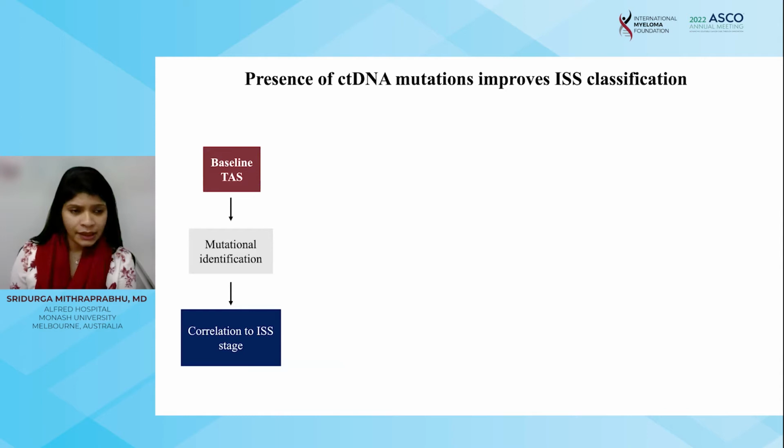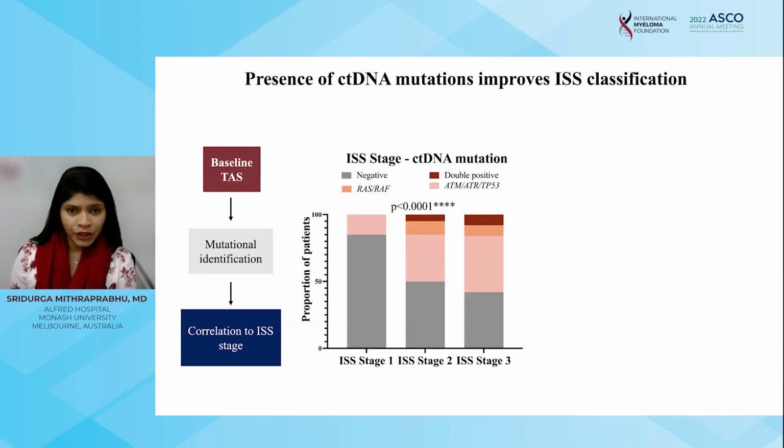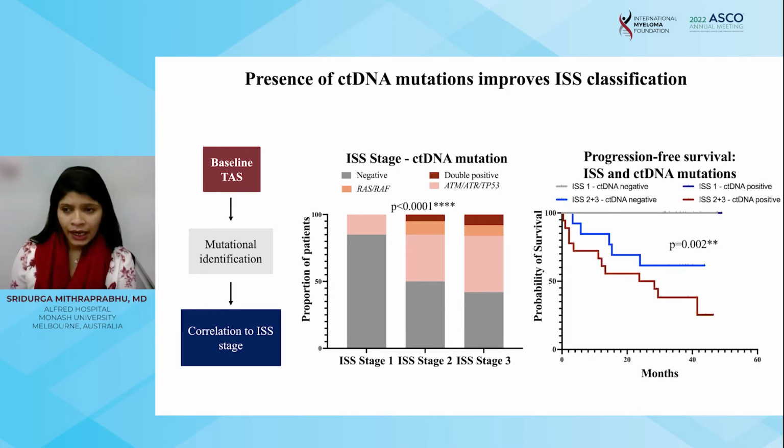We then correlated the mutations to the ISS stage of the patients, and we found that patients who were classified as stage 2 or 3 had a significantly higher proportion of mutations in ATM, ATR, TP53, and RAS and RAF pathway. We then correlated this to survival and identified that any patients who were classified as ISS stage 2 and 3 and were positive for ctDNA, so they had a presence of mutations in the RAS-RAF or ATM, ATR, TP53, had a significantly shorter progression-free survival compared to patients who were ctDNA negative, irrespective of whether they were ISS stage 2 and 3 or ISS stage 1.